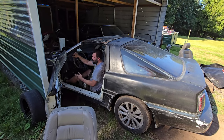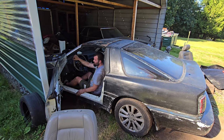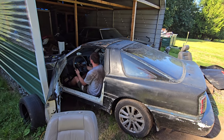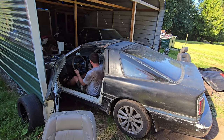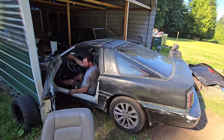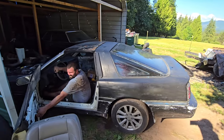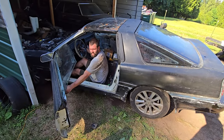Well, we still have no fan on here, but I got the master cylinder and stuff hooked up, so let's see if it'll move. Try number two, had some stuff in the way.